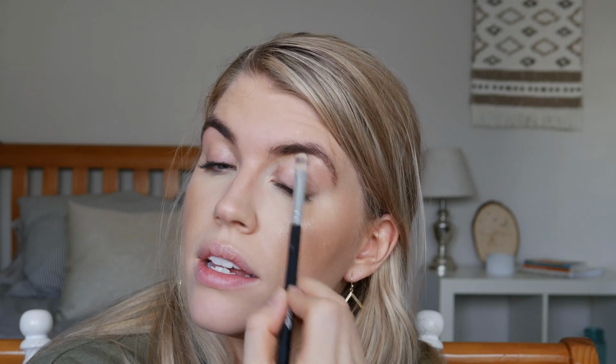Now I'm going to take that same highlighter and I'm just going to put it on this little concealer brush. I don't even know what this brand is. Lamora. I'm pretty sure I got this off of Amazon, honestly, a really long time ago, but any little concealer brush will do. And I like to just put this right underneath my eyebrow, and I'm kind of just prepping that area because we're about to go into eyes.